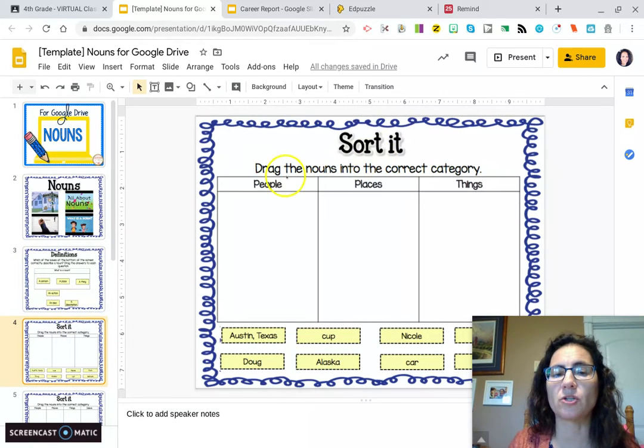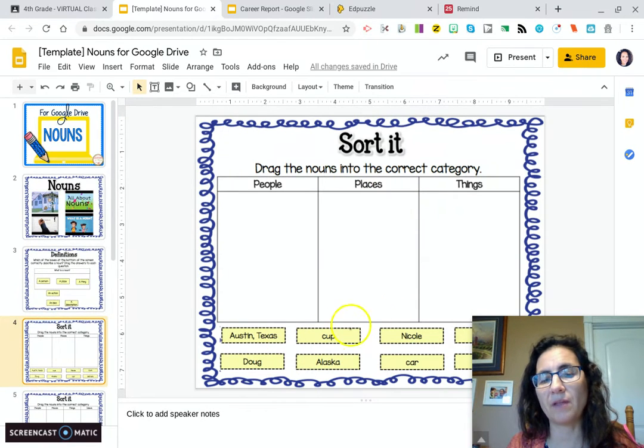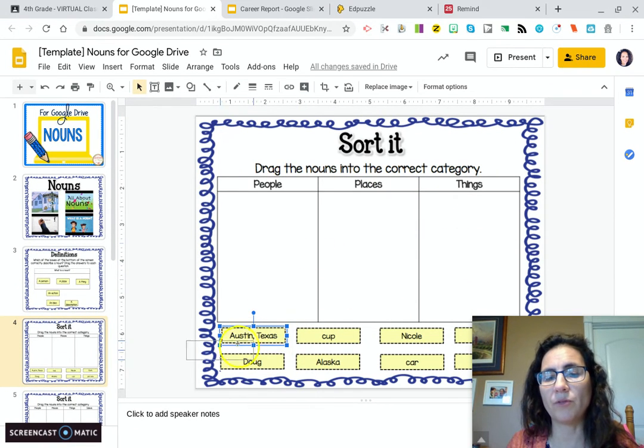This one says sort it. Drag the nouns in the correct category, either people, places, or things. And you're going to pick these and drag them where you think they go.